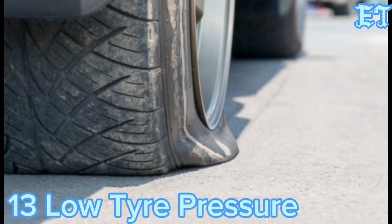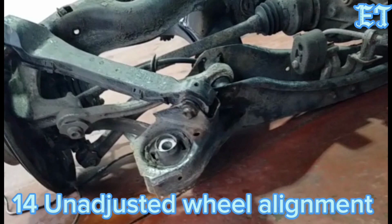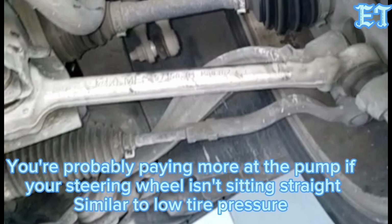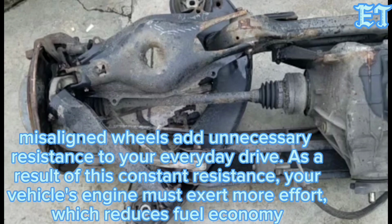13. Low tire pressure. This will increase your vehicle's rolling resistance, causing your engine to work harder and use more fuel to move your vehicle along the road. 14. Unadjusted wheel alignment. You are probably paying more at the pump if your steering wheel isn't sitting straight. Similar to low tire pressure, misaligned wheels add unnecessary resistance to your everyday drive. As a result of this constant resistance, your vehicle's engine must exert more effort, which reduces fuel economy.